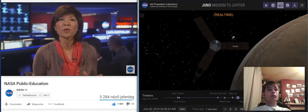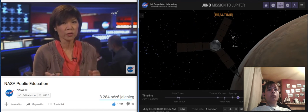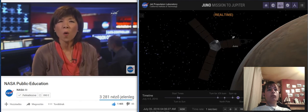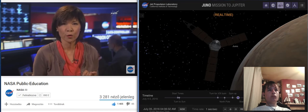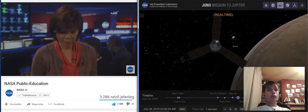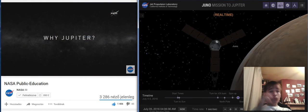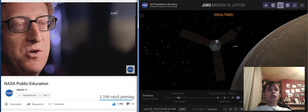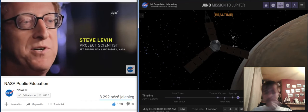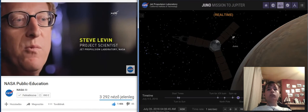Scientists have wanted to go there for decades, if not centuries. And here's why. Out of all the planets in the solar system, this team picked Jupiter. Jupiter's by far the largest planet in the solar system. It has an influence on everything else. So if we want to understand how planets form, how solar systems form, we really have to start with Jupiter.